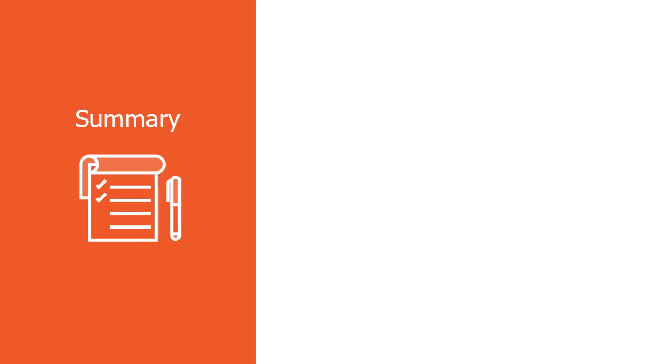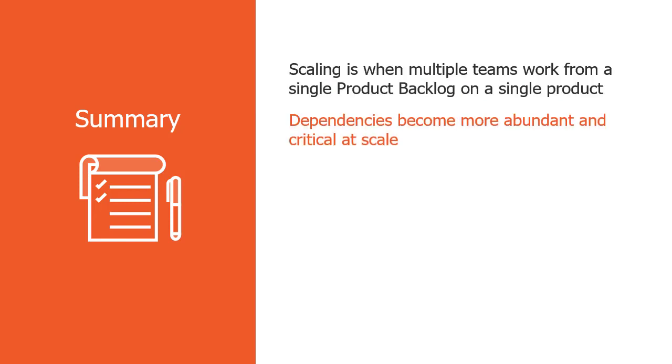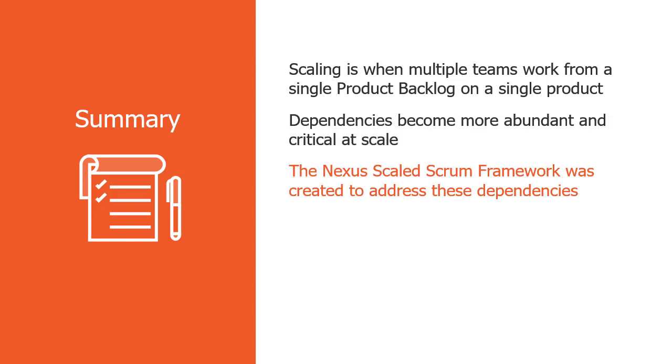So let's review. We've defined what scaling is and what it isn't. Hopefully this helps you understand whether or not you are in a scaling situation in your organization. As more teams and individuals are added, dependencies and integration issues become more abundant and can lead to waste if not managed. Nexus was created to raise the transparency of these dependencies and offer additional roles, events, and artifacts to mitigate them. And Nexus is still Scrum, so don't cast aside anything you've learned about Scrum through experience or reading the Scrum Guide, because it all still applies.